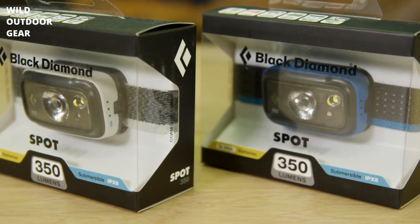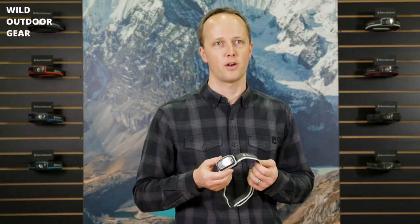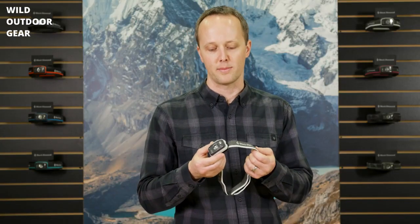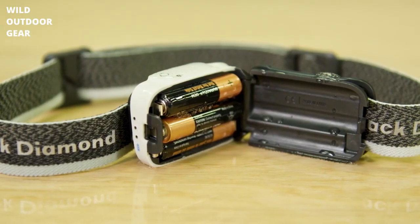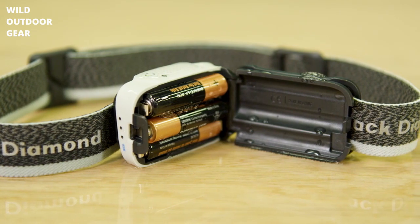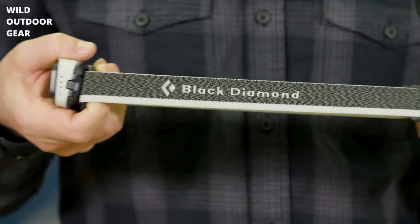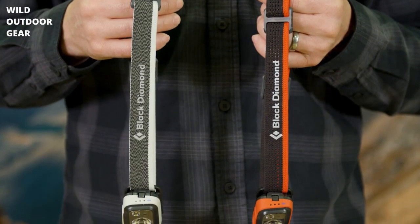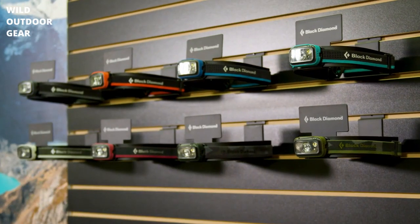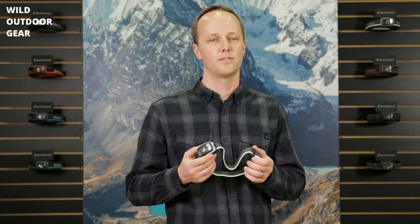With a submersible waterproof rating of IPX8, each headlamp is individually tested to ensure operation at 1 meter depth for 30 minutes. If submerged, open the battery compartment and allow it to completely dry out before your next use. With woven elastic headbands in both perforated and solid designs, you'll be sure to find a color and headband combination to fit your individual needs. As you can see, the Spot is an amazingly versatile headlamp with a stunning design and intuitive user interface.